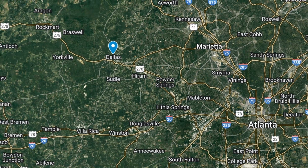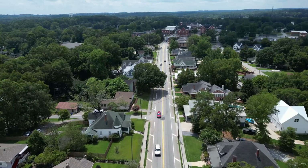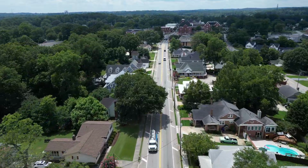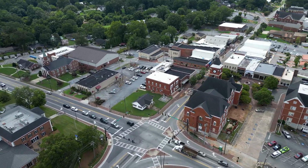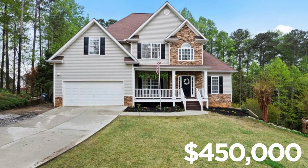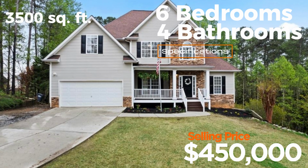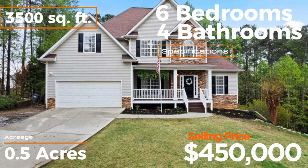Our second stop is Dallas, which is an area on the rise and where your dollar can go a lot further because it's not as densely populated as some of these other communities closer to Atlanta proper. Now, it's not gonna have everything that those communities have to offer like Marietta or Kennesaw, but I would bet in the next 5 to 10 years, it's going to continue to grow. Home number 2 sold for $450,000, 6 bedrooms, 4 bathrooms, almost 3,500 square feet, almost half an acre with the primary on the main level.